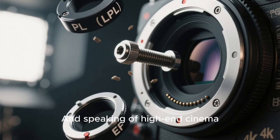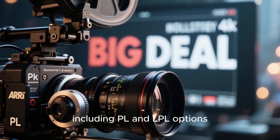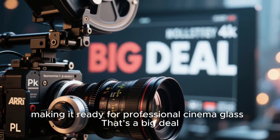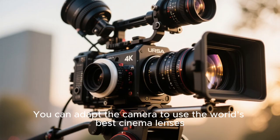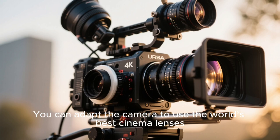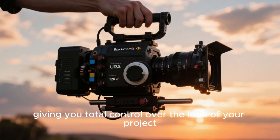And speaking of high-end cinema, the modular design allows lens mount swapping, including PL and LPL options, making it ready for professional cinema glass. That's a big deal. This means you're not locked into one ecosystem. You can adapt the camera to use the world's best cinema lenses, from classic anamorphics to modern zooms, giving you total control over the look of your project.